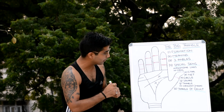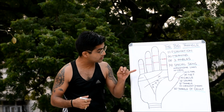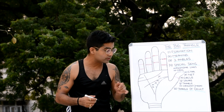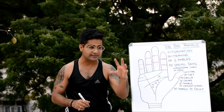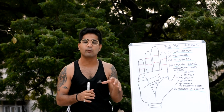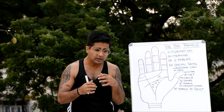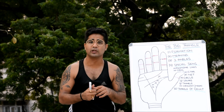And let's say for example, if you have spotted many crosses over here inside the big triangle, this would just indicate this is not a good sign. This would tell that because of the person's quarrelsome nature, he has invited too much trouble in his life, which would make someone very vulnerable towards litigation and trouble with the law.